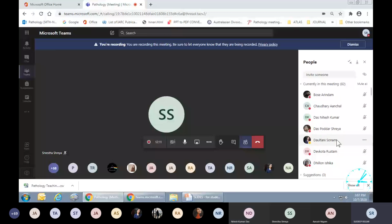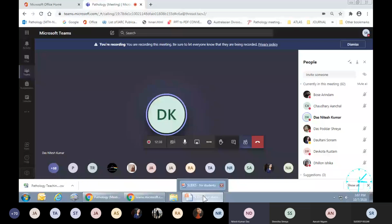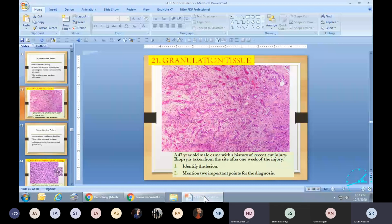Okay, can you please revise what happens in the healing by primary intention? In primary intention, the cut is superficial. Okay. Then after the cut, the platelets form a plug. Okay. And release the growth factors, and inflammatory cells, neutrophils, come there.